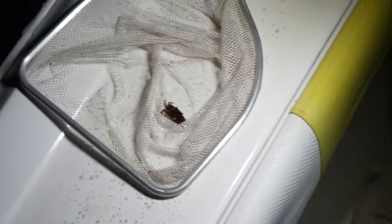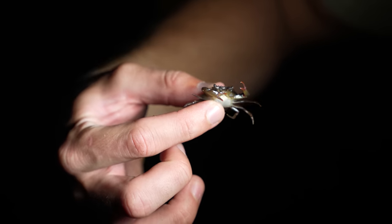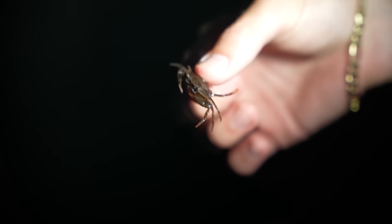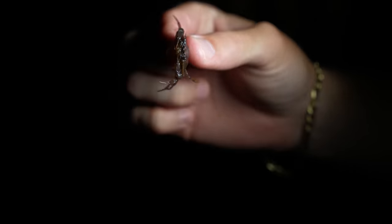Got him, baby. Look at this guy. So this is floating along with everything. He's a feisty guy. I think that might be a baby blue. Look at that. You're not going anywhere, buddy. I don't blame him. I have no idea, but this is what the tarpon are eating. These guys, shrimp, all this stuff, it's all floating right by us, including fish.